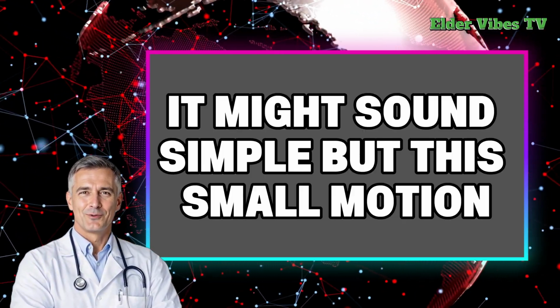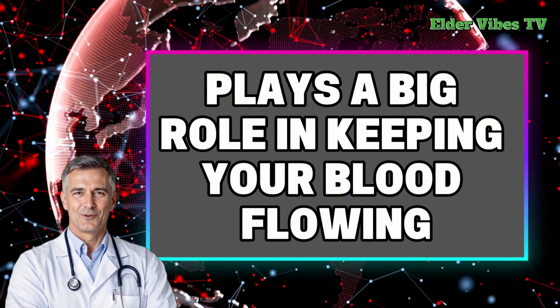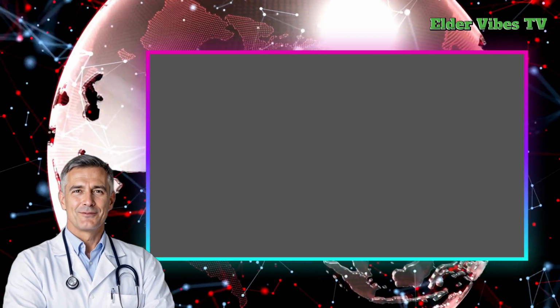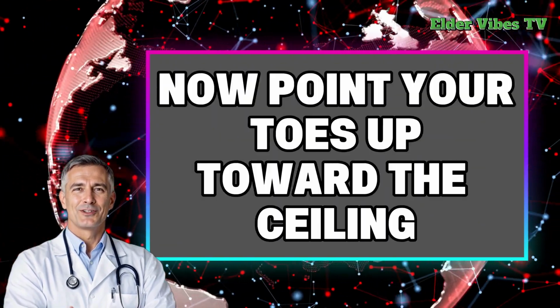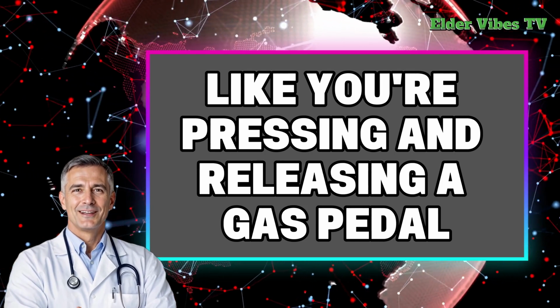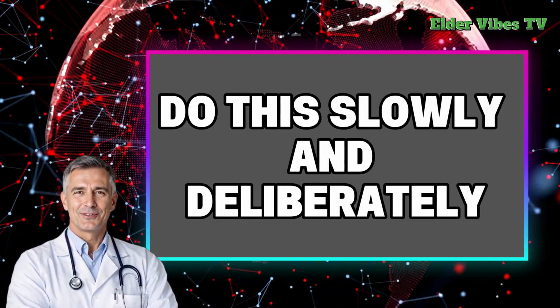It might sound simple, but this small motion plays a big role in keeping your blood flowing, especially if you spend a lot of time sitting. While seated, extend one leg slightly forward so your heel touches the floor. Now point your toes up toward the ceiling, then down toward the floor like you're pressing and releasing a gas pedal. Do this slowly and deliberately.